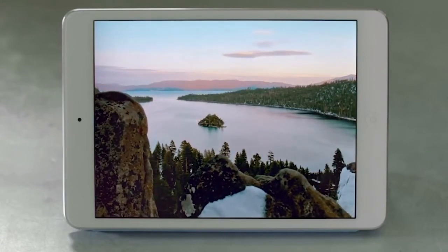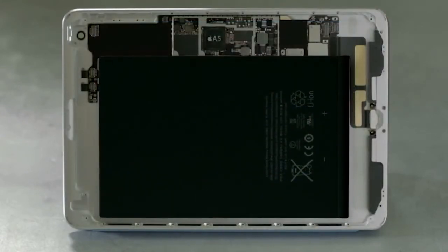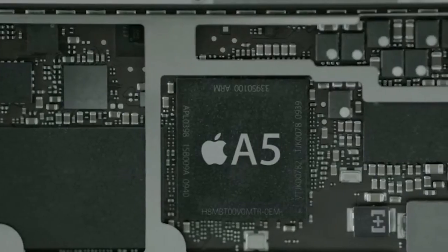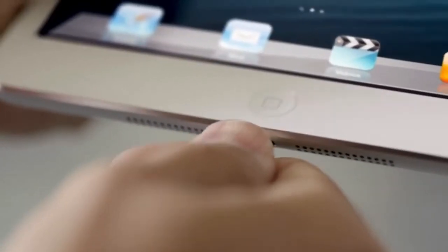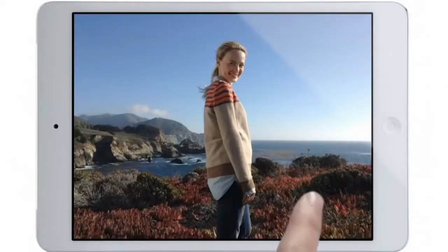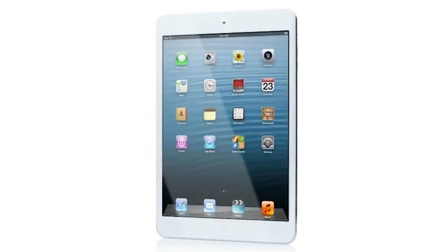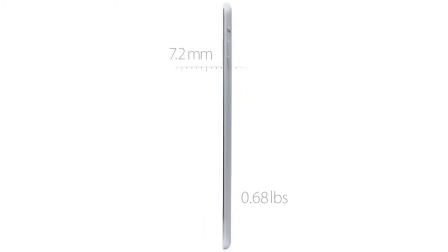Beyond the screen, we took some dramatic steps to maximize interior space. It has the largest and thinnest single-cell battery we've ever designed. We've designed a smaller motherboard to house the powerful A5 chip and built in the new, smaller Lightning connector. We also redesigned the iSight and FaceTime HD cameras, and they allow you to take amazing photos and HD video. We've been able to build all of this technology into a device that is only 0.68 pounds and 7.2 millimeters thin.